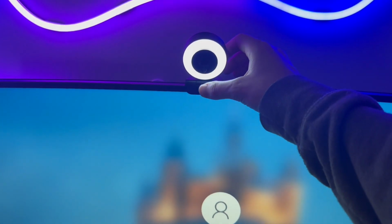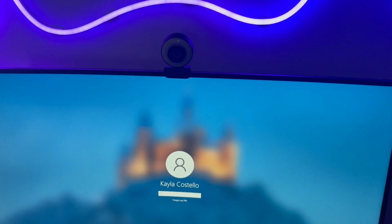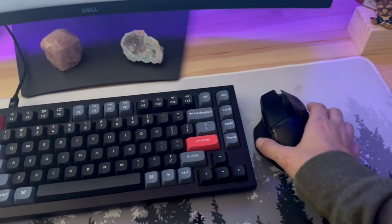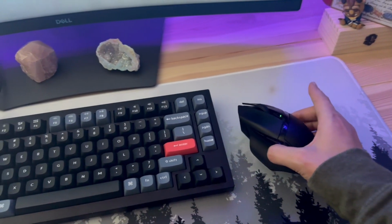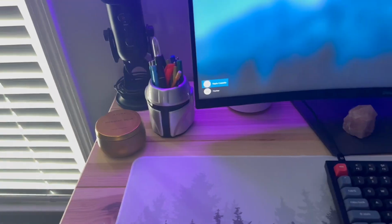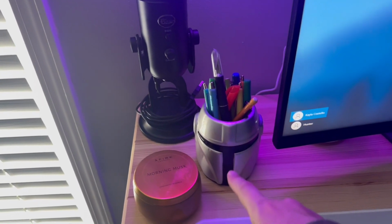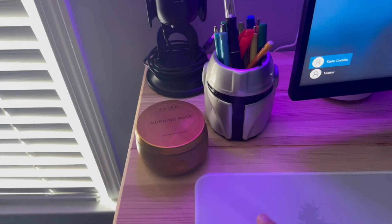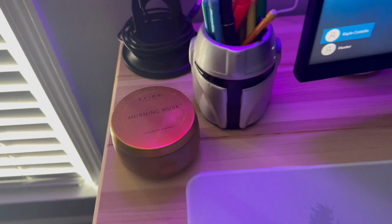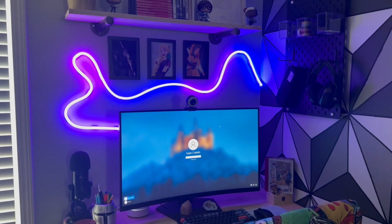This ring light camera that I use for streaming is really, really helpful, the webcam, and I got that from Amazon. I don't remember what the brand is. My mouse is Razer, and then I just have some cute crystals right there that I like. And then we have my Yeti mic that I use for my podcast, a Mandalorian mug that is adorable, and then this is a candle from a small company that I really love. And yeah, that's my desk space. I just wanted to show you guys that in this video just because why not, you know?